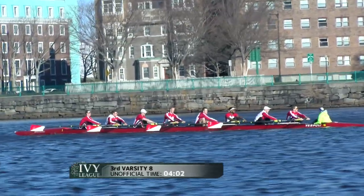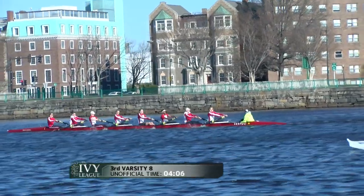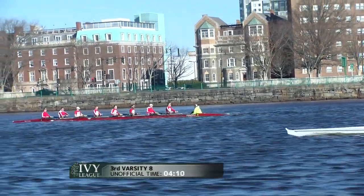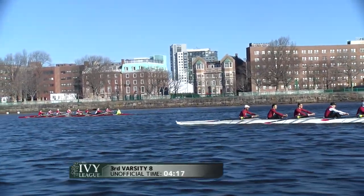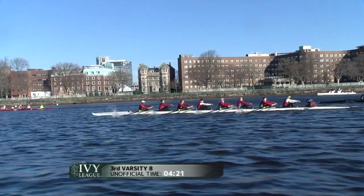Clean, long strokes right now for the Crimson as they inch out in front of Georgetown. Up top, those Terriers continue their steady work as well as they have held that margin on the Crimson. Again, it's a BU heavyweight boat. The only race today BU will participate in. The 2V and the 1V, it'll be just a head-to-head between Harvard and Georgetown.